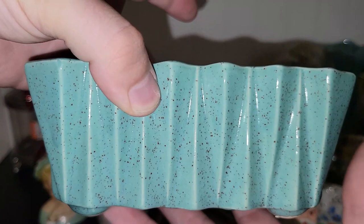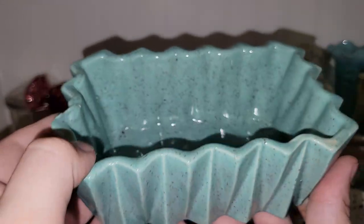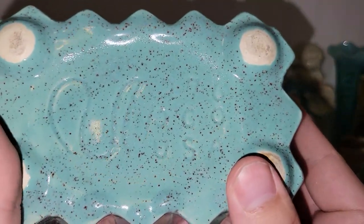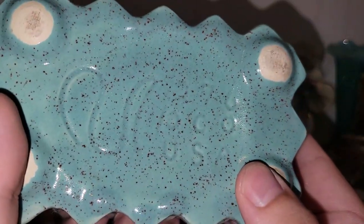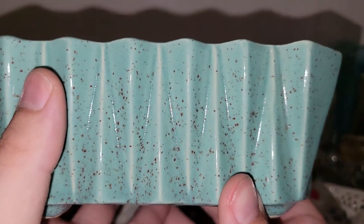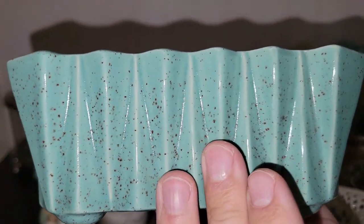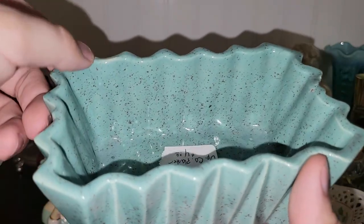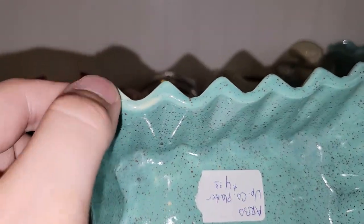This planter, look at the color of that. Isn't that just amazing? Made by, looks like Upco USA. Like I said, I love that 1950s aqua color. Just a fantastic piece. That looks like a glaze skip right there, not a chip.